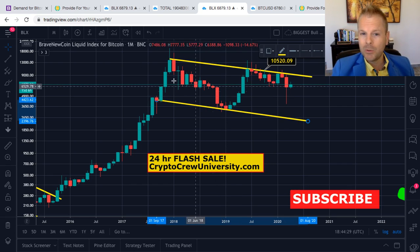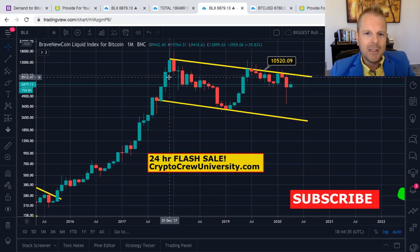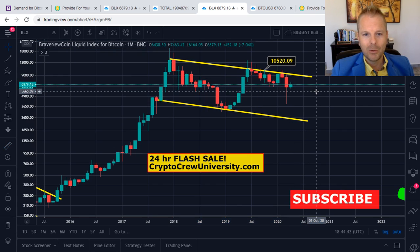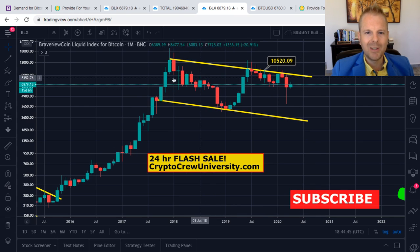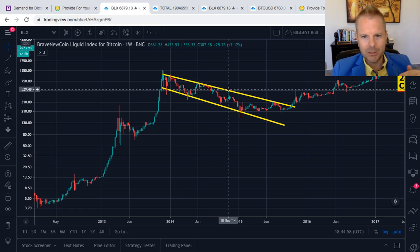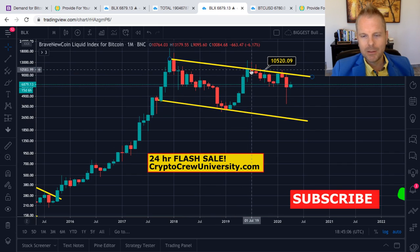And why is this one different? Well, let's just get an idea of how long we have been in here so far. We're in here almost 900 days already. What's different is these past formations saw moves from the top to the bottom, to the top, to the bottom, to the top, to the bottom, to the top. And you can see the one we're in now went from the top to the bottom to the top.